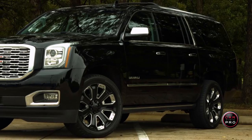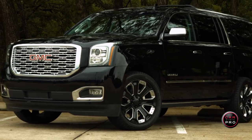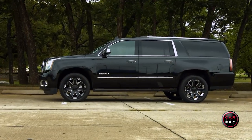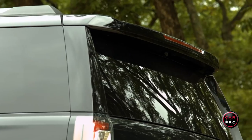the third row seat. A walk around the exterior shows the classic GMC professional grade grille, great looking 22-inch wheels, angular lines, a high belt line, and a rear spoiler.